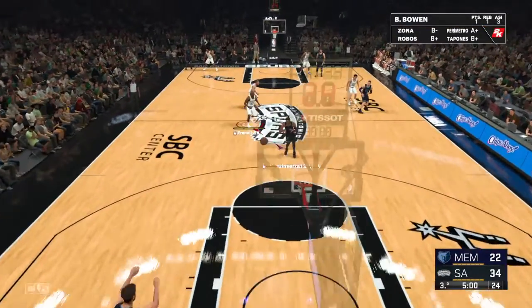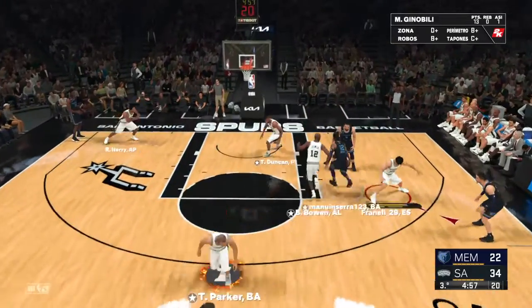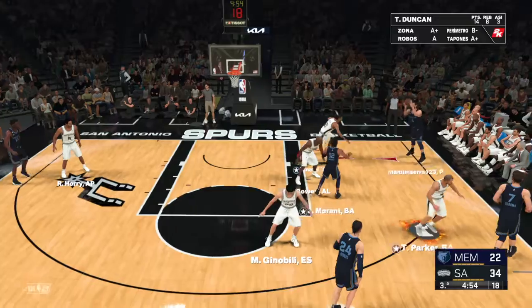Well, we've got a second half of basketball for you. We think it's going to be pretty good. A big comeback, though, is needed for this game to be competitive, and it probably has to happen quickly.